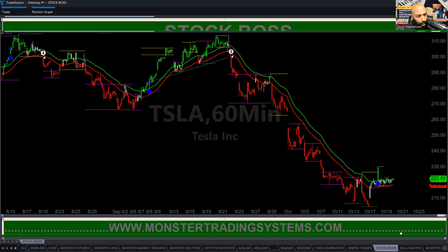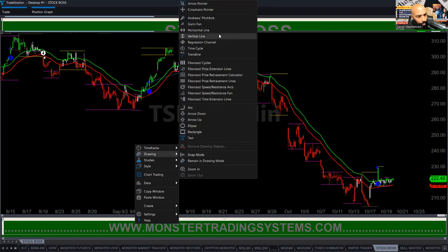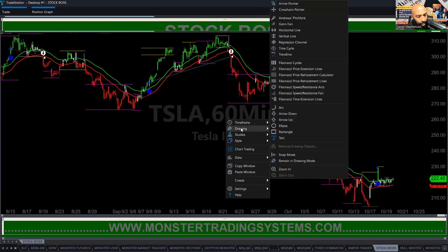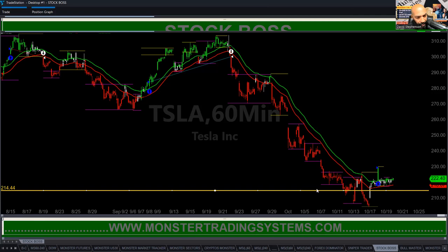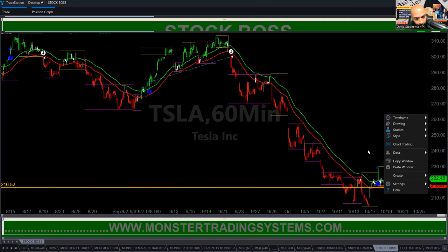Okay, so 215. On the other smaller time frames, you should have been out, just based on the system here, right? You should have been out. So 215 was about right here. On the 60 minute time frame, you've got support at 215, 216. Buy signal, got a green candle. So you could still hold it. But I know you're not using the system.